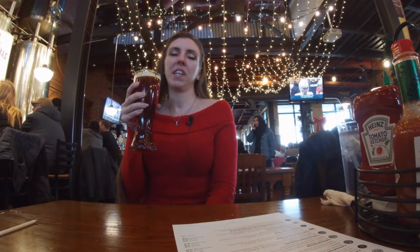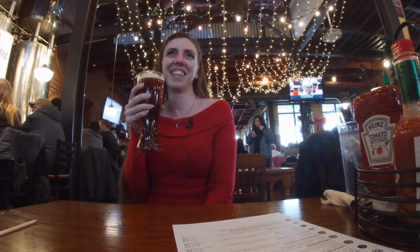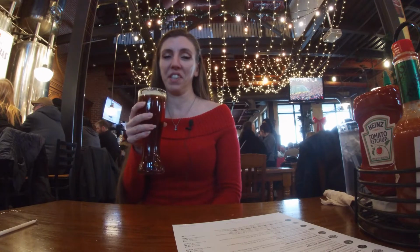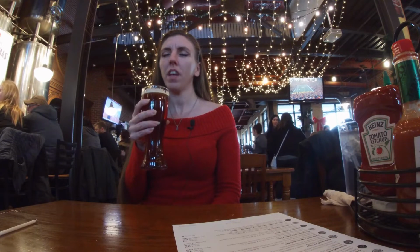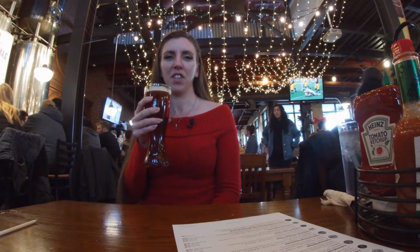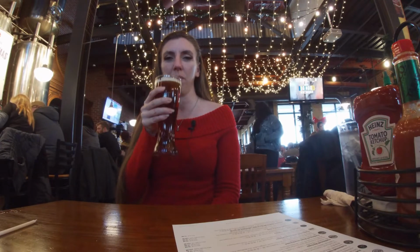Oh, put it in a sippy cup and send me to bed, because this is amazing. Wow. Boy, you get the scotch flavor. You get the malts caramelized back to it. But there's a spice too, like a hidden spice at the end of the sip. It just kind of sneaks around the periphery. That is really fun.